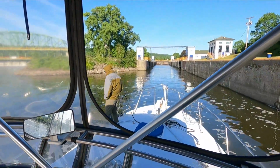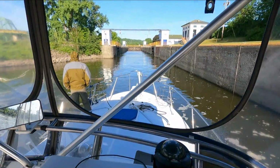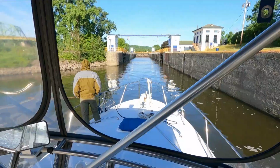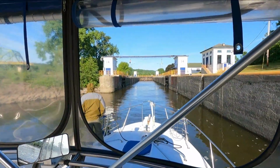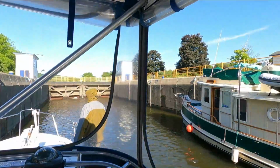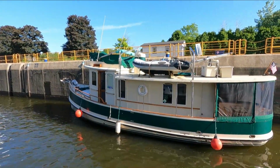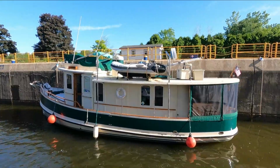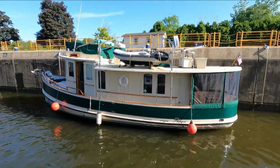Second lock of the day, lock 14, pulling in. 8:09 a.m. Making some good time. Lock 14. Look at this boat. It's a Pilgrim 40. It's pretty cool. He's got a bow thruster. It's a pretty nice boat. Interesting.